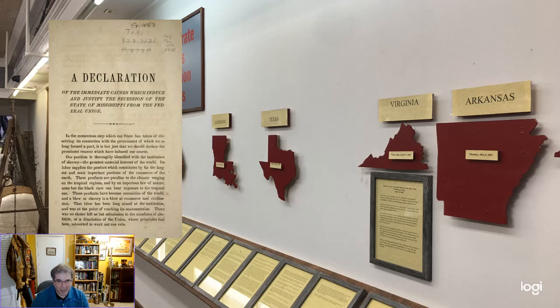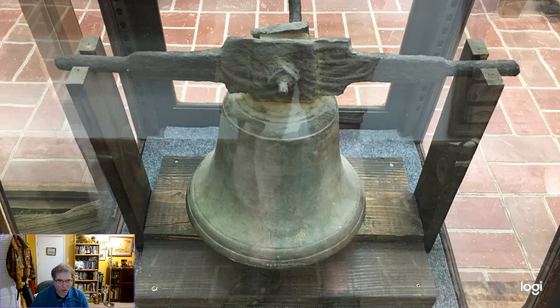I mean, they make it very clear, and I think it's great that the first thing you're going to see when you go in the museum is this, getting right to the heart of the causes of the Civil War. As you go on in, this is a pretty neat little item. It's a train bell, and it was dug up on a local plantation, the Hebron plantation, which was just east of Vicksburg. And prior to the Civil War, the Hebron plantation was well known throughout the South.